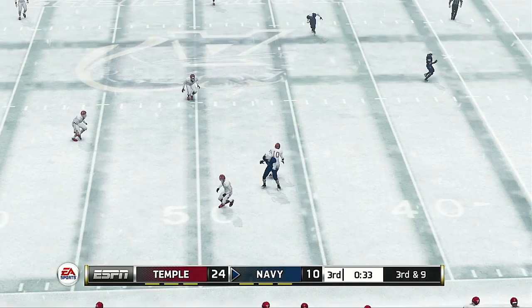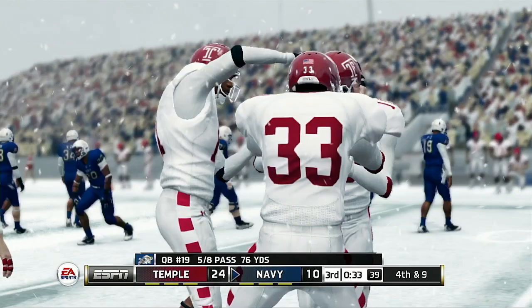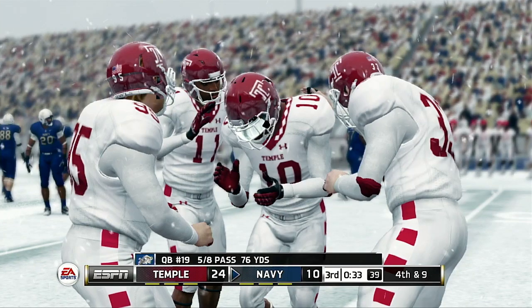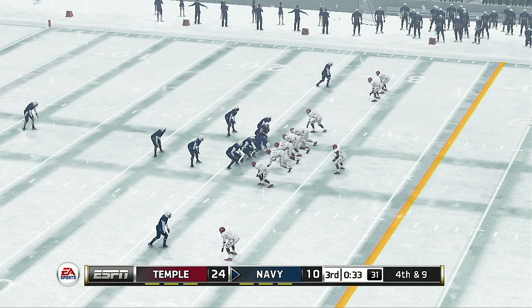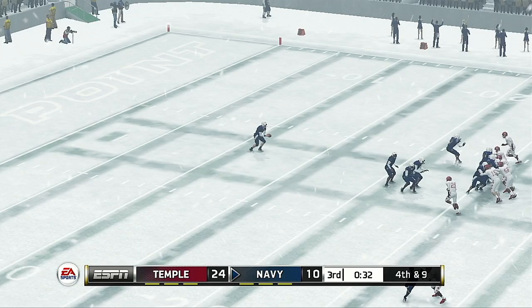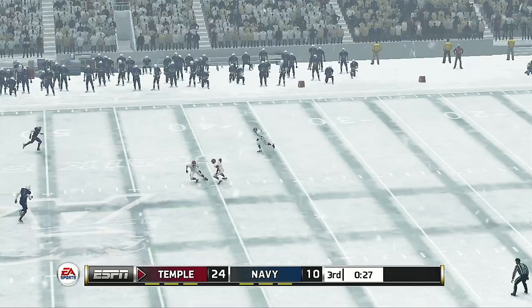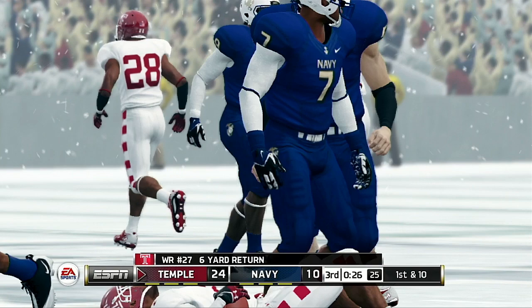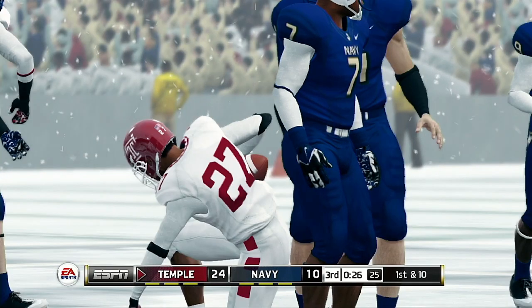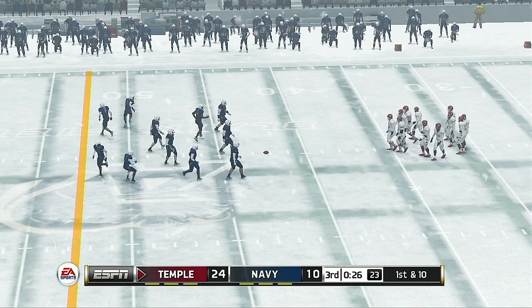He passes it. He almost had it, but it's incomplete. Well, you want to do everything you can to keep the ball out of the hands of these receivers. So that was a really good effort. Fourth and 9. Decent effort. He's not the type of guy to call a fair catch very often. He does have the ability to make guys miss. It's a new possession for this offense, so what will it hold?